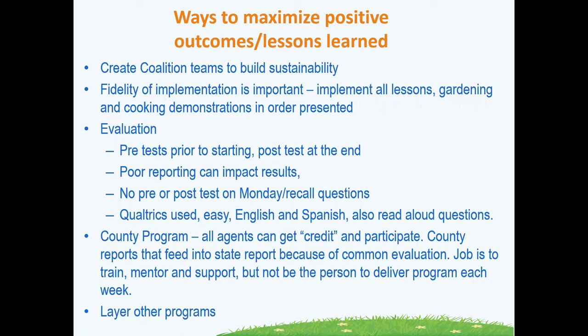And a lot of times it's agents coordinating with the school to say, hey, could we come help with this and set up a time to get those kids in the computer lab to be able to do that? And we found that to be helpful. There are a few questions that are recall questions, like what did you eat yesterday kind of questions. We try to encourage our agents to not do the pre or post test on Mondays, because we really want it dealing with things that they're doing during the school day.